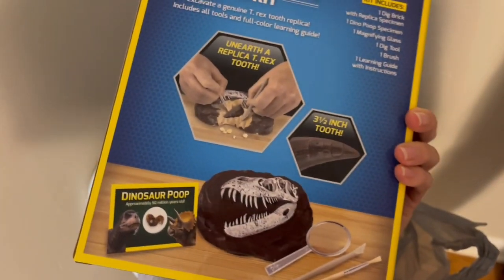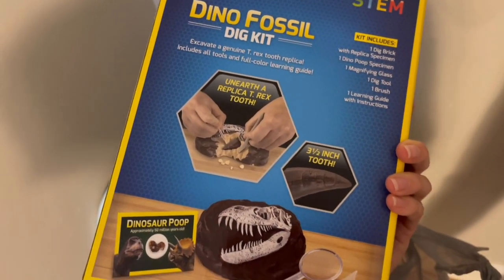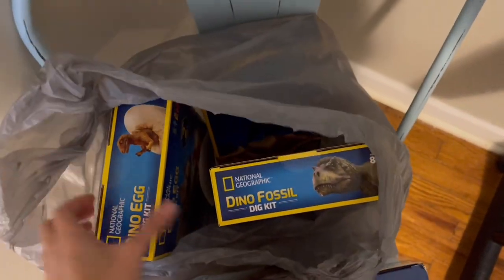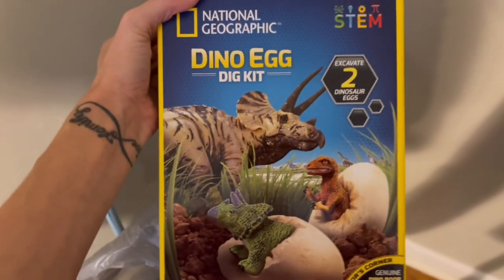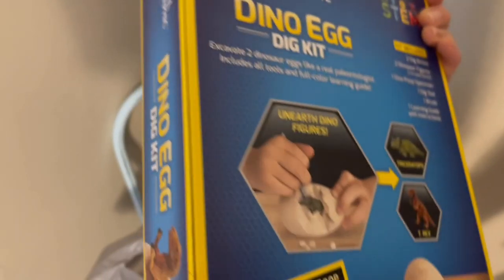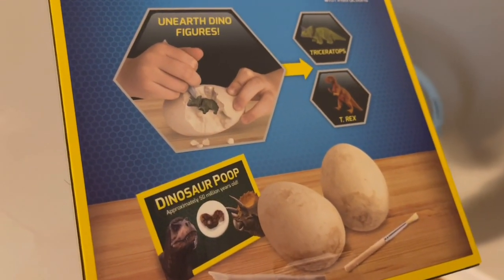I'm trying not to show him because he's actually laying on the couch right now. And I need to take these all upstairs. But he has not messed with these at all. And then there's this dino egg one, which I know he will love for sure. He loves dinosaur eggs.